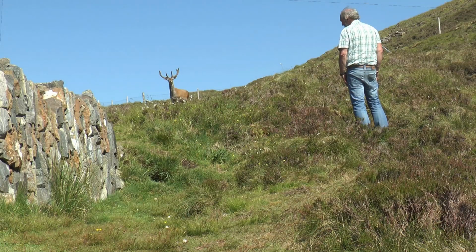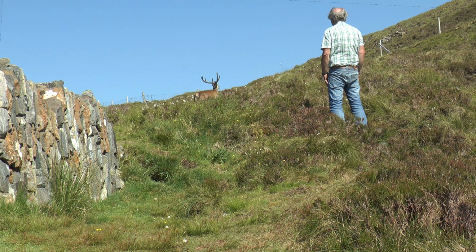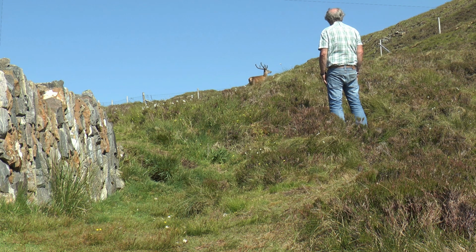I still had the stags for company. One was grazing in the crag above. I went over for a closer look. The stag turned and headed behind a hillock, stopping for one final inquisitive look before disappearing from view.